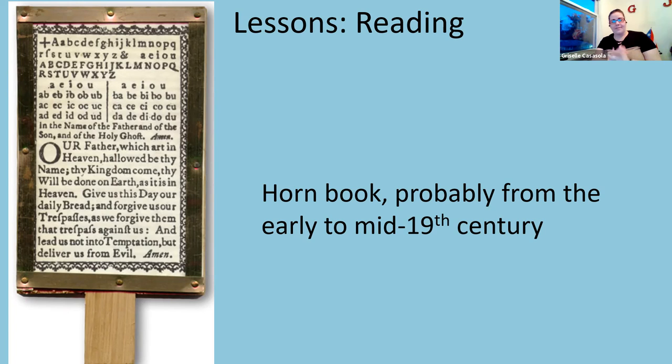Now, here to our left, we have something that we have plenty of in the museum. If I were there with you right now, I would be giving you what I'm showing you. It's called a horn book, probably from the early to the mid 19th century. Now, what is a horn book? That is a very good question. A horn book is basically a piece of wood with a hanger on it.